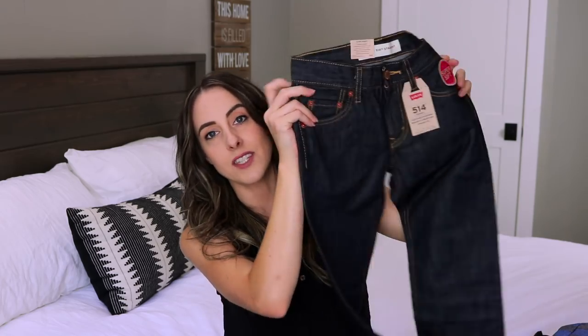I also got two new pairs of jeans for each of the boys. I picked out a pair of Levi's for each boy, and I really, really love this dark wash. There's something about Levi's, like they always just stand up, and these will last through the whole year for my boys. So I really, really love this brand. Also, they're iconic, you know? Gotta have a pair of Levi's every year.